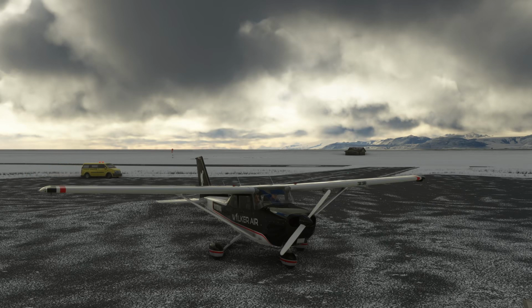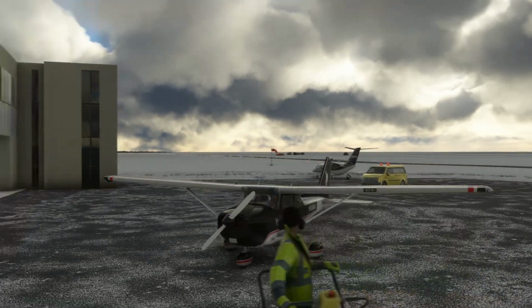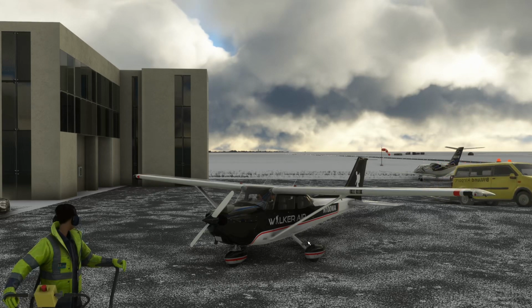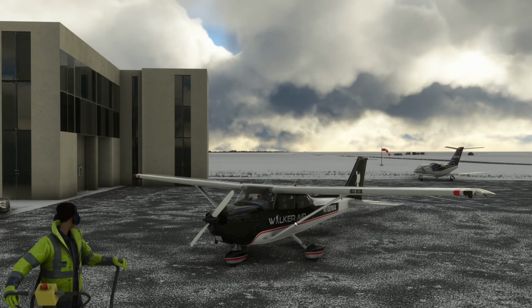Takeoff today. Going to be taking off in a northerly direction, left turn out over the city, or the town I suppose, which you can just make out there in the background, and then from there we're going to turn left and try and weave our way across the mountains. Without further ado, let's get this aircraft started and get going.